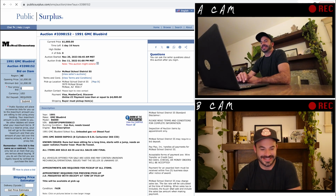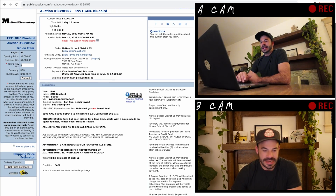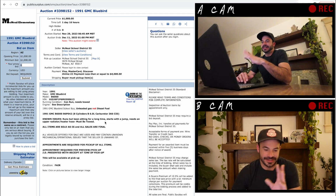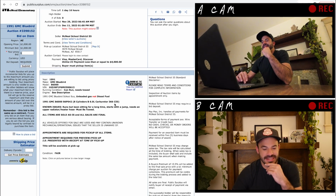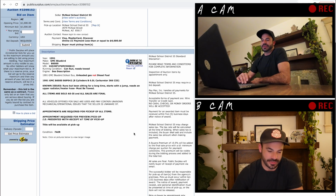So let's see what's going on here. We got $1,000 is the bid here. And let's look, it says can run, needs towed. Well, okay, interesting. So this is a gas bus. So right now I'm gonna go ahead and say this is probably out of the question for us.